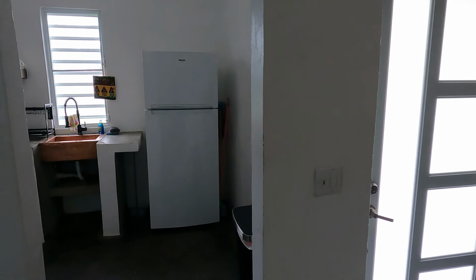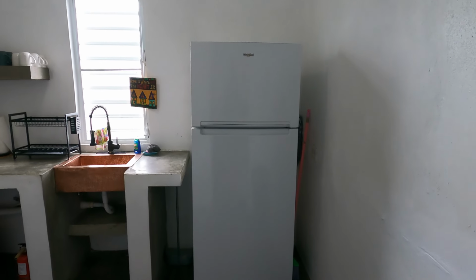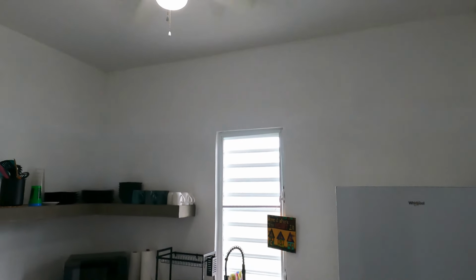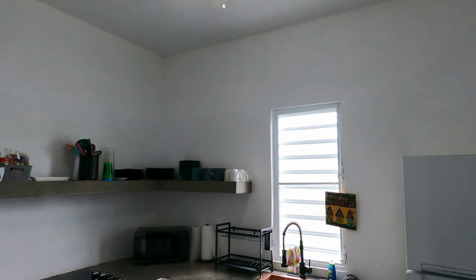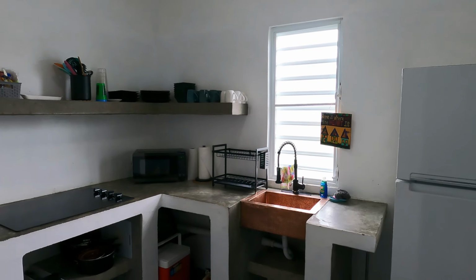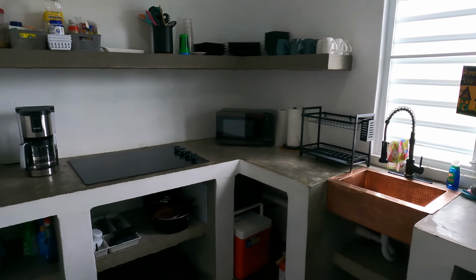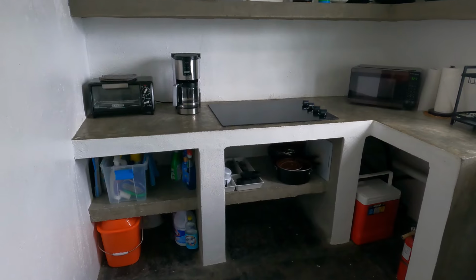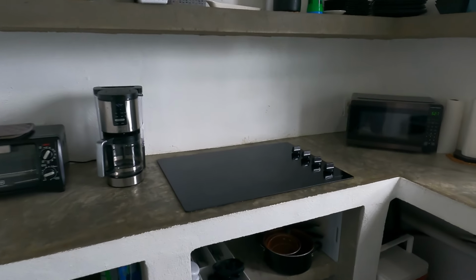And over here we've got the kitchen. A good-sized kitchen. Not dine-in, but a good-sized kitchen. You see a suitable sized fridge there. Another ceiling fan with a window facing west over the sink there. These are concrete counters, concrete shelving, very common in Vieques, pretty indestructible. You've got a stove there, an electric stove that's fitted into the concrete counter.